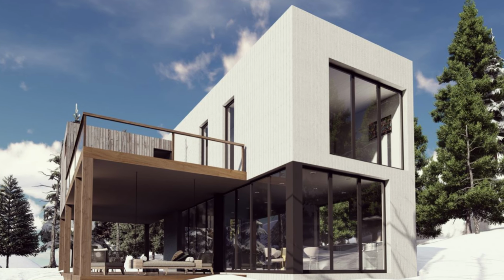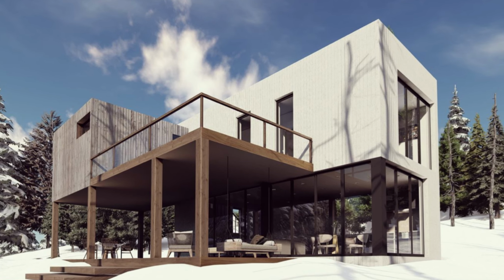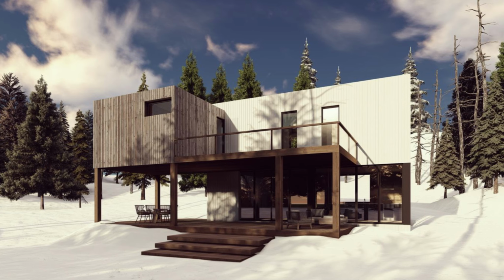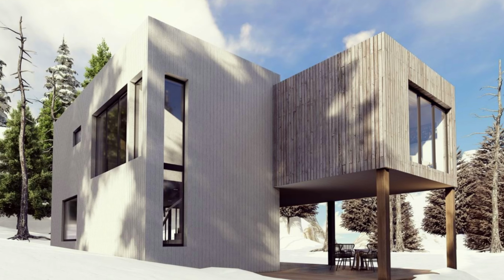I'm going to kick things off with my favorite of all their models, the Estonia. This is a 3-bedroom, 2.5 bathroom home, and in the looks department, I don't think it gets much cooler than this. The home is 1,430 square feet on 2 levels with a crap ton of outdoor space and glass.